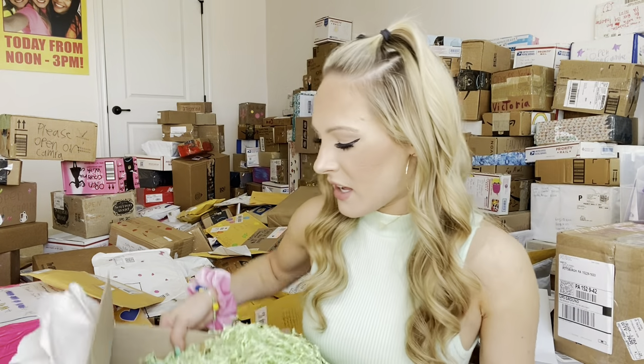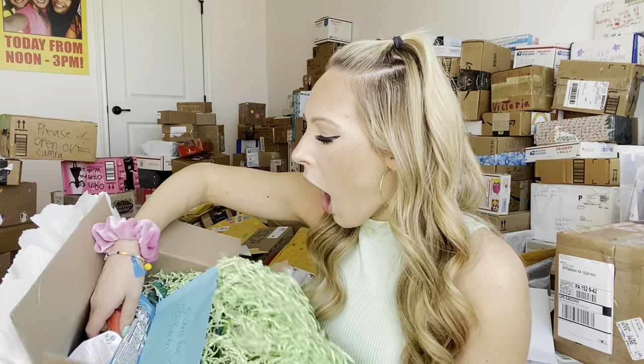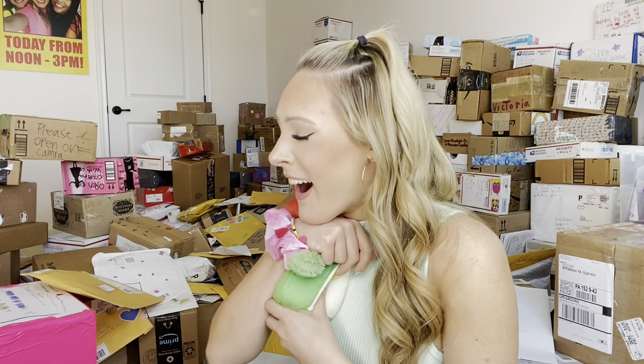I'm going to read the rest of this, but I first have to fish out this squishmallow that she said she sent to me. Oh my gosh. Speechless. Are you kidding me? This was literally my dream squishmallow.